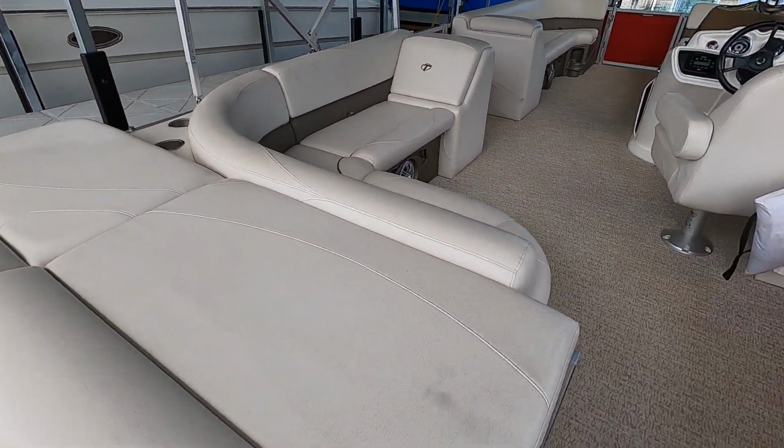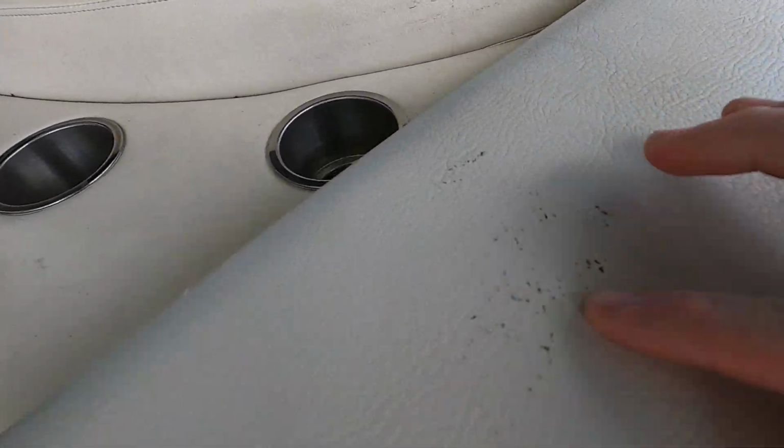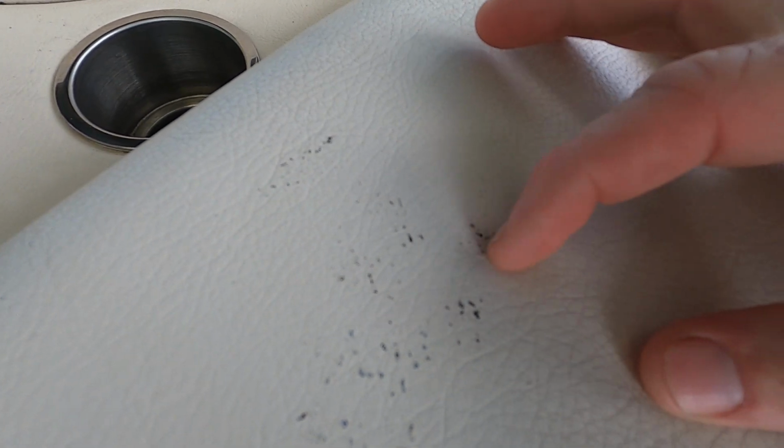So, all right, now's the time where we're gonna get up close and personal, show you any wear marks we've noticed. You've got a little bit of light scuffs right here on this one pad. A few little punctures on your vinyl right in here. Just a little bit of stain right in there. That's where those other 2 cup holders are.